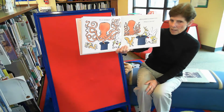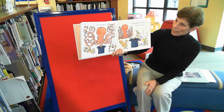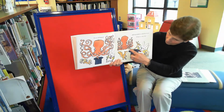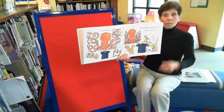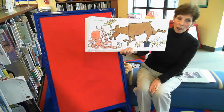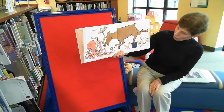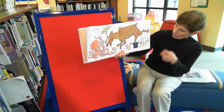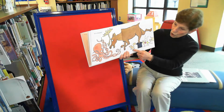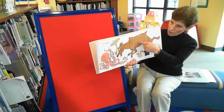You think there's something else in that hat? Oh, look at that. Abracadabra, catacarico. What's in the hat? What do you think that is? I don't know. Let's find out. It's a moose. A moose in the hat. Goodness gracious. Now we've got a rabbit, a cat, a squirrel, an octopus, and a moose.